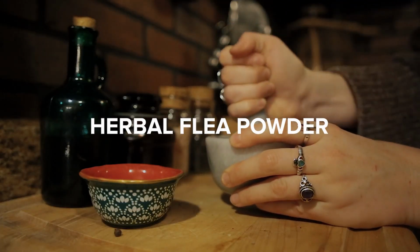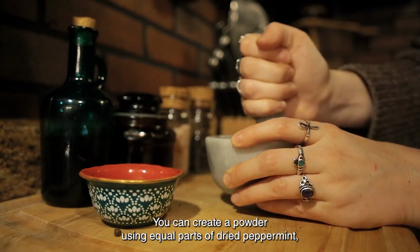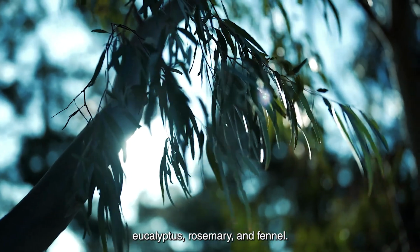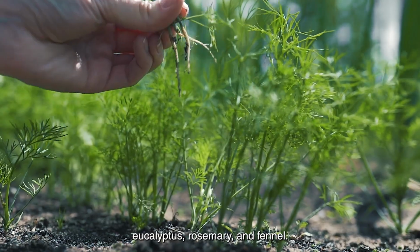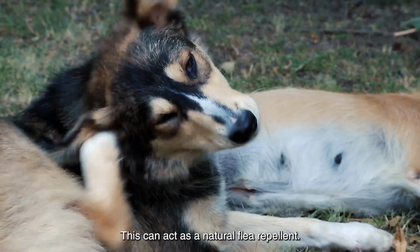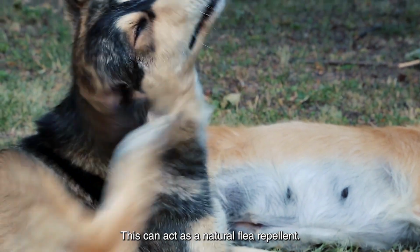Herbal flea powder. You can create a powder using equal parts of dried peppermint, eucalyptus, rosemary, and fennel. Grind them together and sprinkle the mixture on your pet. This can act as a natural flea repellent.